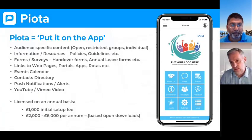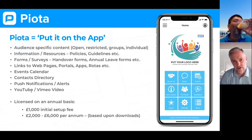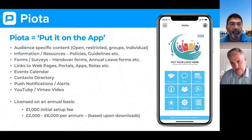So just want to talk a little bit quickly about the app. POTUS actually stands for Put It on the App, and as Ash has very well demonstrated, it comes with a bunch of functionality that we can customise for your particular needs, whether it be staff apps for your colleagues, or patient apps or family and carer type apps. So we've got lots of different information that you can put on there. It's licensed on an annual basis, so it's not mega expensive either. Hopefully, Ash has been able to portray the quick and easy aspect of this. It's not meant to be overly complicated. It's not meant to be difficult.